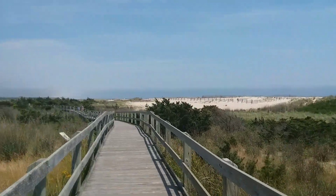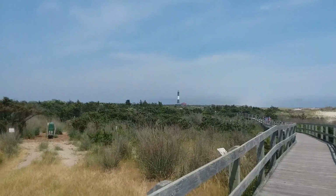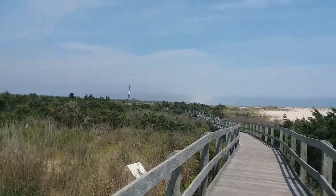As you can hear, there's the ocean in the distance. And of course, there's the lighthouse, that's our destination. If we can make it before I run out of film, that'll be amazing.